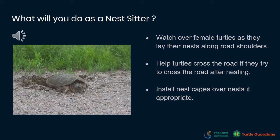If you say yes, you will travel out to the spot and you're essentially just going to watch over her. Make sure that no vehicles run over her and make sure that no predators disturb her, and then you're going to follow a simple procedure to make a decision whether or not you can put a cage over that nest or wait until a start team staff comes and will dig up the nest. You're going to also be trained in this slideshow to learn how to properly help a turtle across the road in case that nesting turtle tries to cross the road right after she's done, so you can help her with that. And you'll also learn how to properly build and install your nest cages so that you're able to do that if the nest is in a safe place to cage.